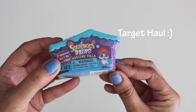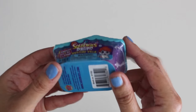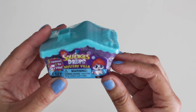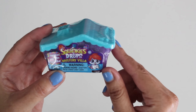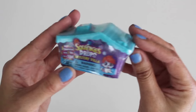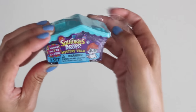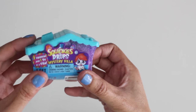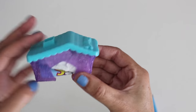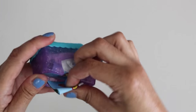So we're gonna start it off with the Squinkies Drops blind bag. This one is a mystery villa. It comes with a little house, one villa, two Squinkies, and one Dew. Let's open it and see which of the Squinkies we got. Are you excited? So we'll open the top. The villa looks like this. It's an open bottom and we got the list.